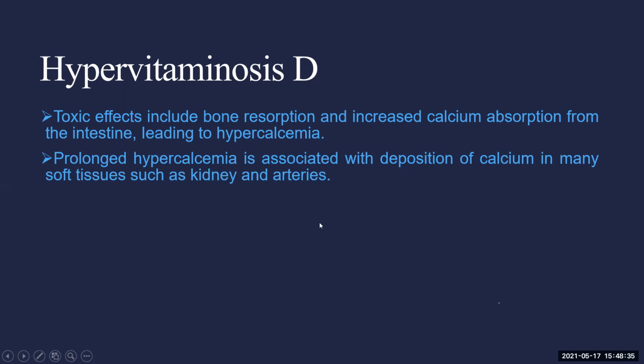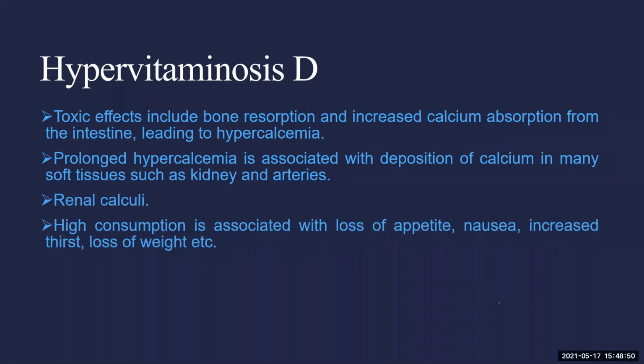Prolonged hypercalcemia is associated with deposition of calcium in many soft tissues such as kidney and arteries, and it causes its own problems. In kidneys, it can cause kidney stones called renal calculi. High consumption is associated with symptoms including loss of appetite, nausea, increased thirst, loss of weight, etc. Again, generalized symptoms as we saw with hypervitaminosis of vitamin A. So what we see here is vitamin deficiency is very specific. It specifically affects the organs where the vitamin is responsible for normal functioning. However, hypervitaminosis, whenever there is toxicity, manifests as generalized symptoms. Okay, so that will be our takeaway from this session.